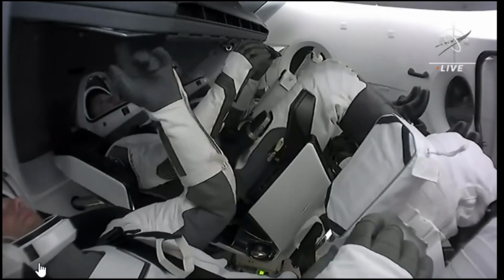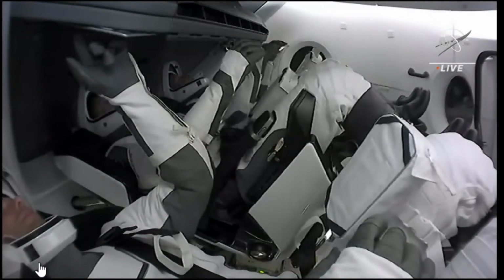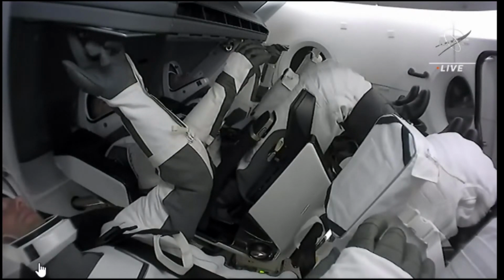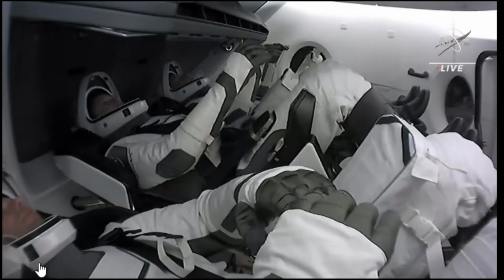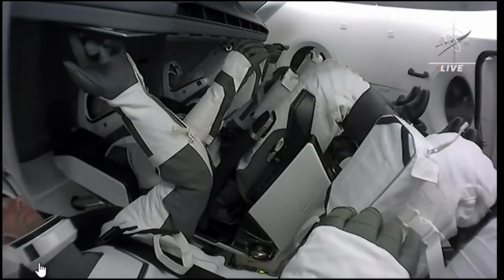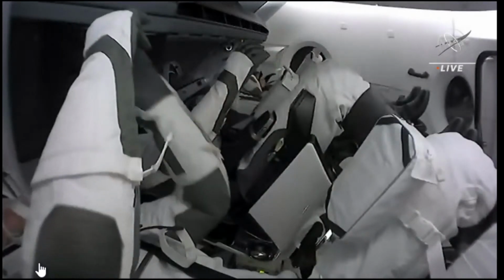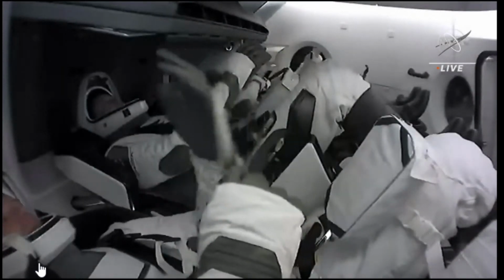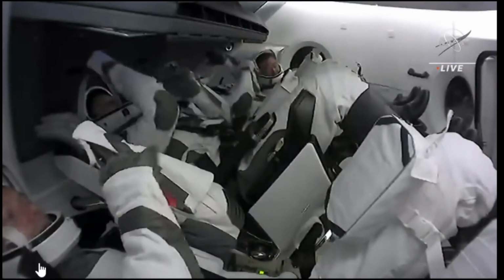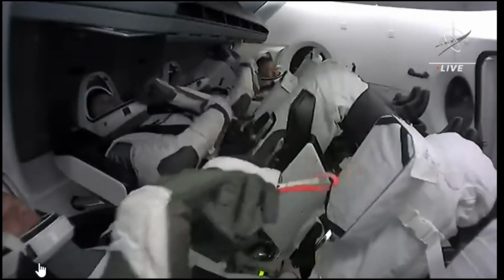You are go to begin suit doffing and audio configuration. Procedure 4.012. So again, it'll take some time. The crew will begin doffing or taking off their suits. It'll be some time to repressurize the vestibule. Station side, astronauts on the station side configure the hatch, getting ready to open that up and welcome the crew inside the International Space Station.